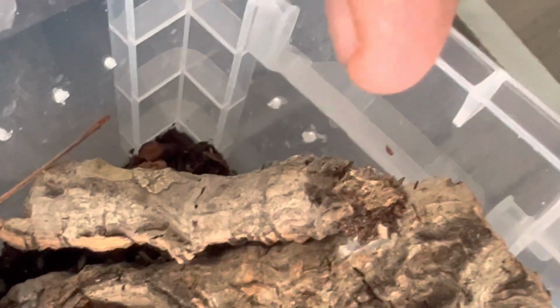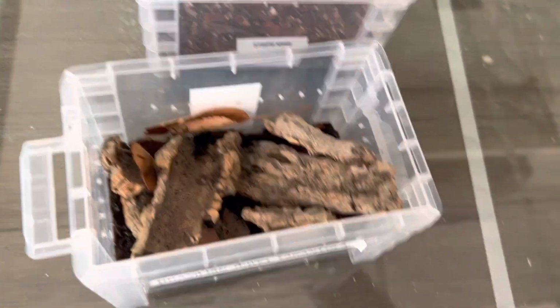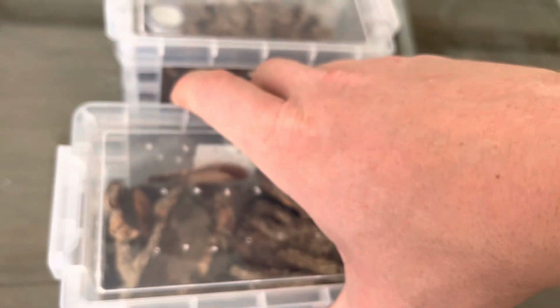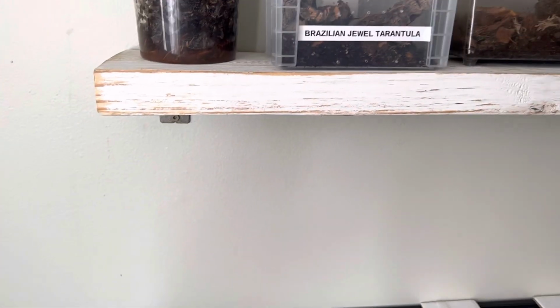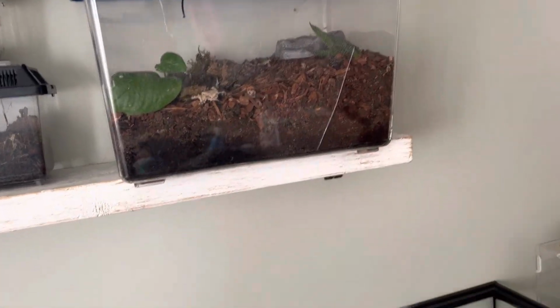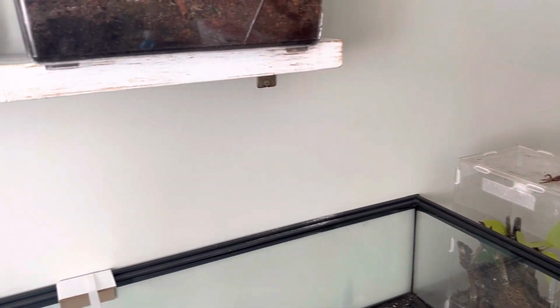So they actually build their trapdoor on the side of cork. And they're semi-arboreal, so that's why we have lots of different pieces of cork in here and lots of places. The first one we got, unfortunately, didn't make it, and it was only here like a week, and that was very unfortunate. But this one is going strong. They are a dwarf species, so they don't get the size of most of your typical, even like your Mexican red knees, your Smithis. Definitely not the Poecilotheria metallica, but they're just absolutely gorgeous tarantulas.